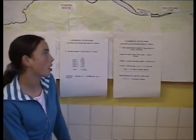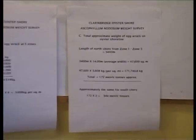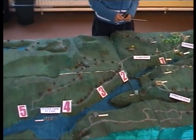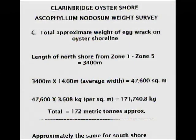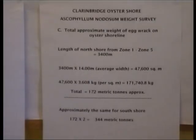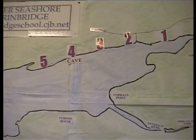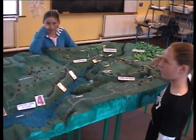Then we worked out the total approximate weight of egg wrack on the oyster shoreline. The length of the shoreline from zone 1 to zone 5 is 3,400 metres. This is multiplied by the 14 metres average width of Ascophyllum nodosum to make 47,600 square metres. This in turn is multiplied by 3.608 kilograms per square metre to make 161,740.8 kilograms. This means there are approximately 172 metric tons of Ascophyllum nodosum on the North Shore.